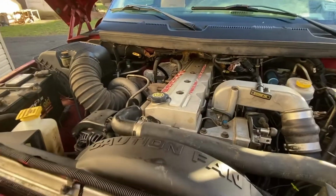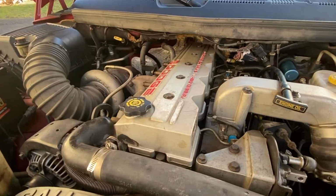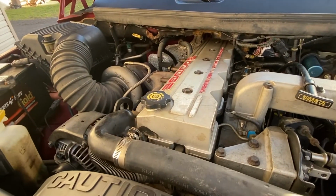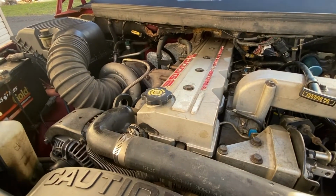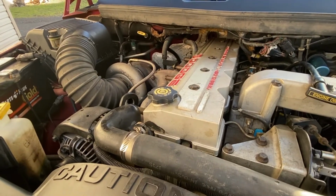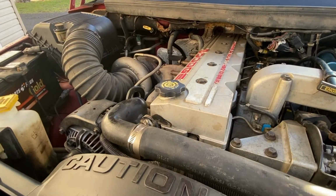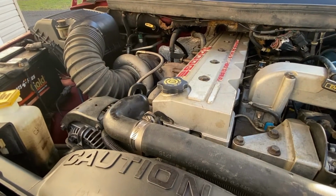And then the last thing I want to do is get a performance chip for it, or a programmer as they call it. Those run around, I don't know, 350 bucks, give or take. If you get them used, you could find them for even better prices. So figure around 350 bucks, which isn't bad. And that'll unlock a lot more horsepower and a lot more torque.